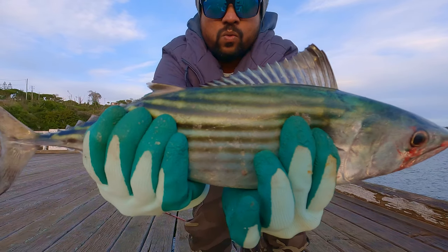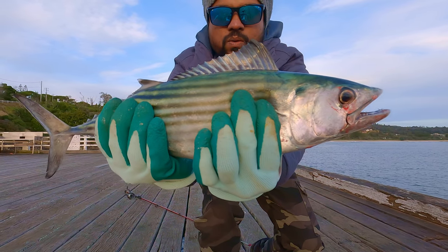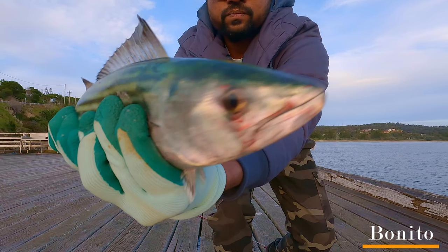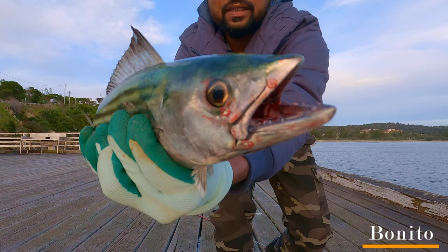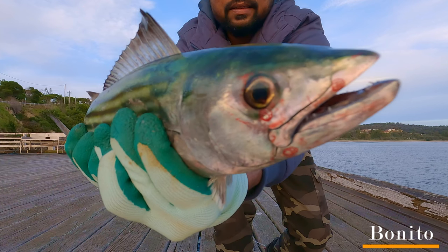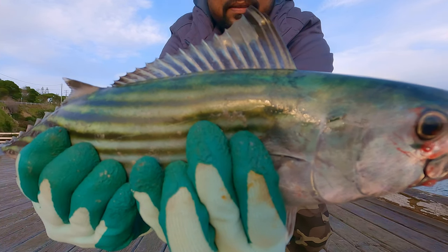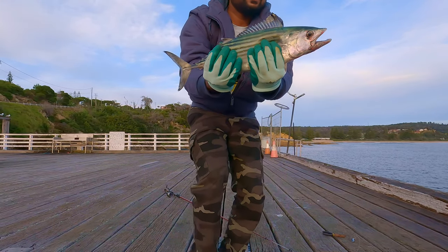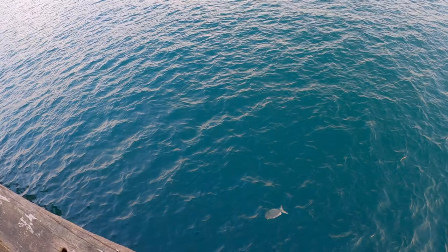Wow, what a cool fish, guys. People calling this Australian bonito, horse mackerel and little bonito. Look at these cool colors. What a nice fish, mates. I'm gonna take some cool pics and let him go. Okay. See you, mate.